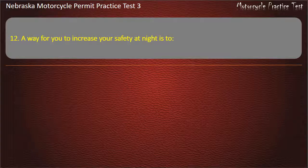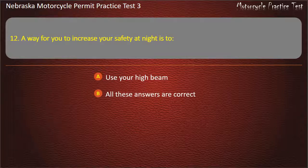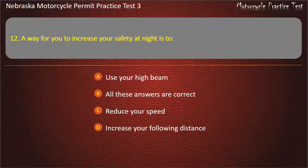Question 12. A way for you to increase your safety at night is to use your high beam. All these answers are correct. Reduce your speed. Increase your following distance. Answer. All these answers are correct.